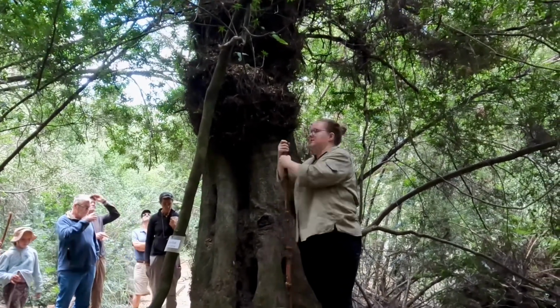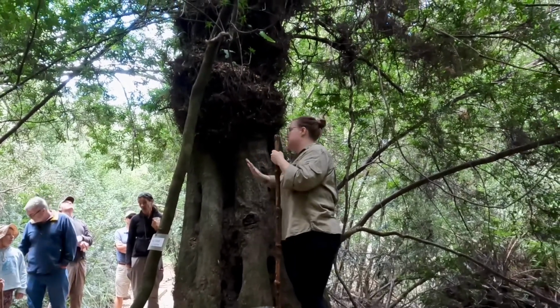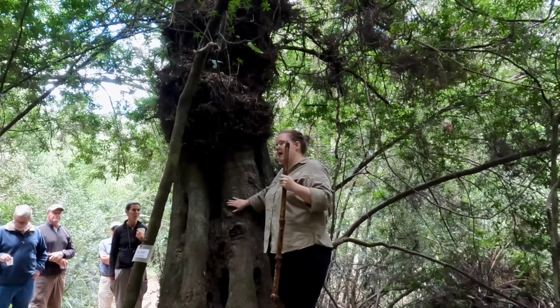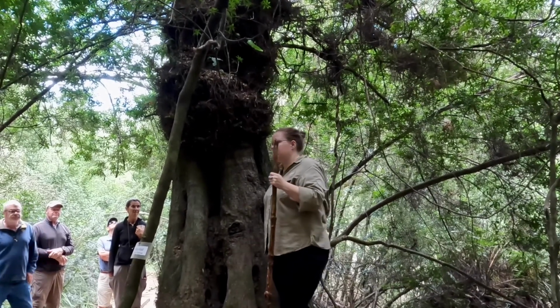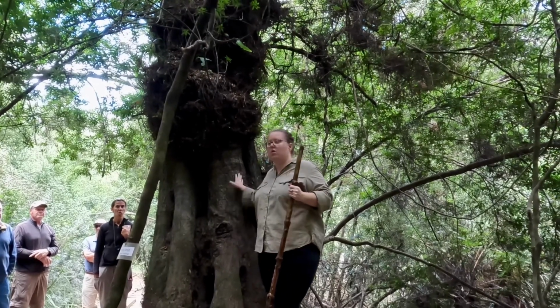UTAS came up, they sent some students up this way a few years ago, and they took a core sample of Mother Myrtle, as we call her, and they aged her around that 800 year mark. So the oldest myrtle to our knowledge that we have on our landing here.